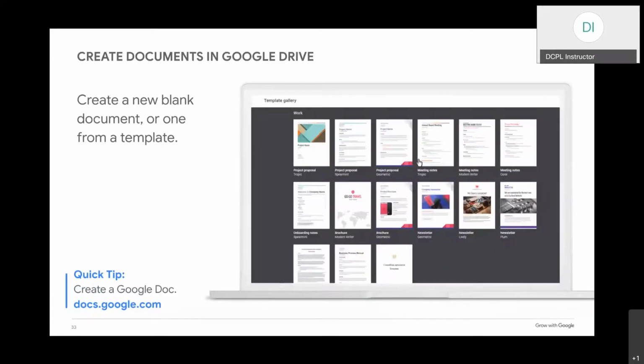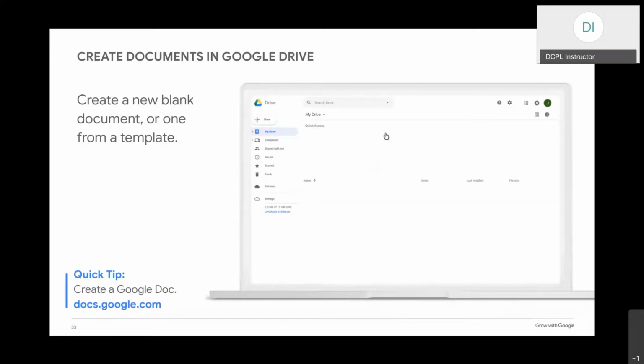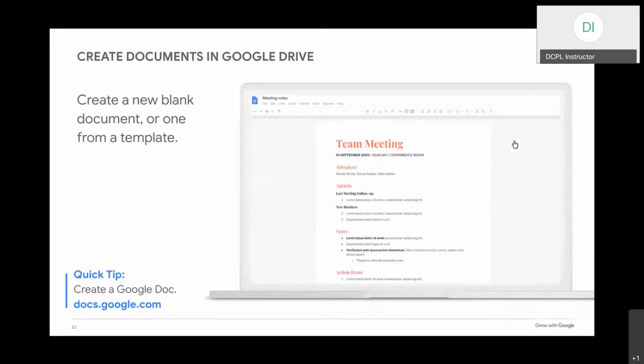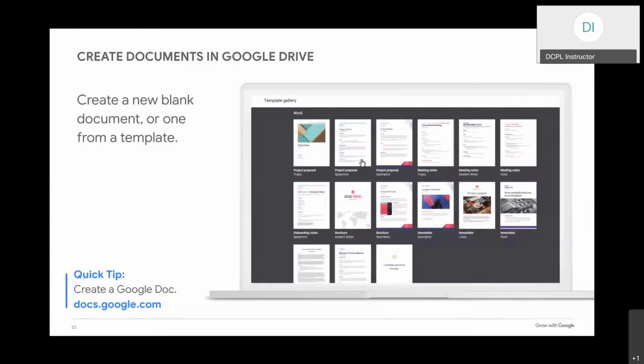So maybe you want to use a template, maybe you don't. That all depends on the type of format you're going for if you want to create your own. Down on the bottom left, if you're wanting just a direct link to documents, it'd be docs.google.com. Quick ways to get access to it or to save it as a bookmark to quickly access it instead of going through all the different little steps with clicking.